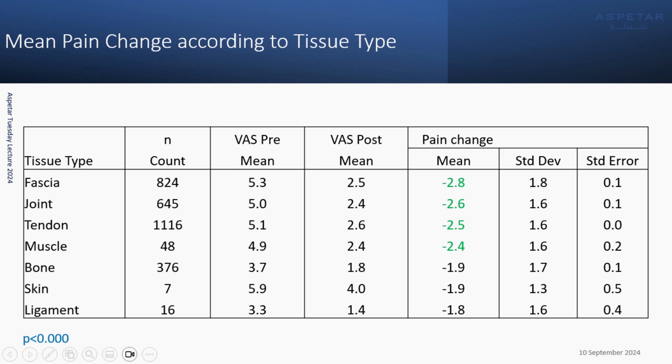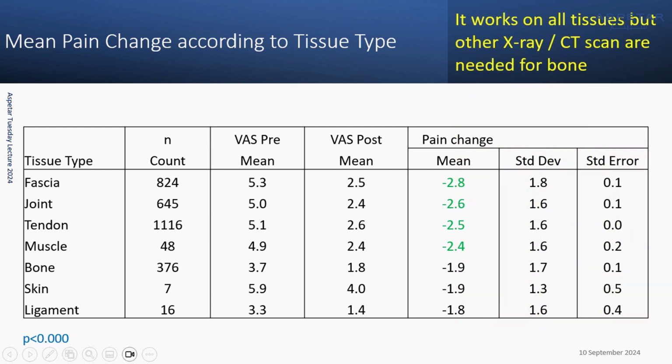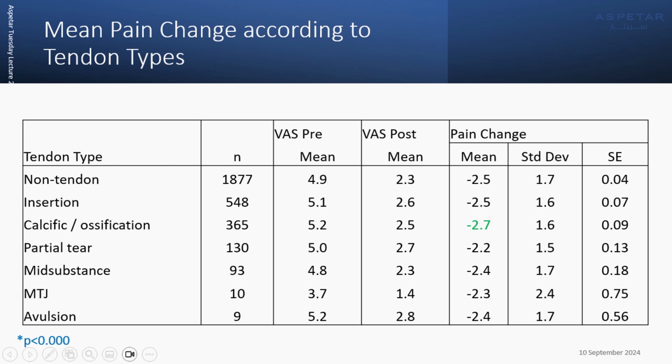And if you look at different tissue types over here, you can find that it actually works for all different tissue types, and much better in fascia, joint, tendon, muscle, and bone. But you can see that if you treat bone, you will need to use other measures to evaluate healing, which means your X-ray and CT scan is very important. Pain is not a very good indicator of healing for fractures.